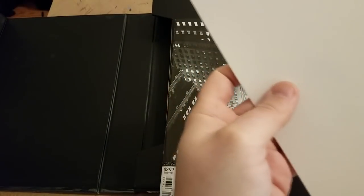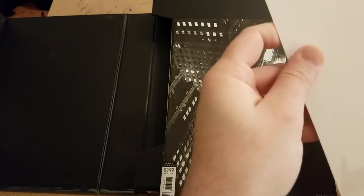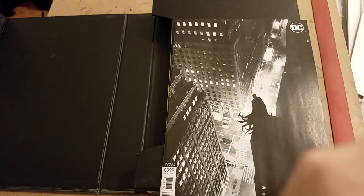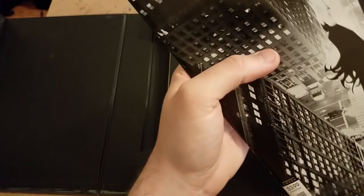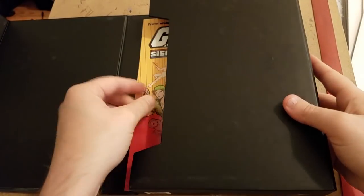But it seems like Tom King does that, he tends to switch his styles around from book to book. I would imagine if you're signed on for 100 books of a series, you want to keep it interesting or just try to challenge your skill a little bit, so it's understandable. What do we have next here?